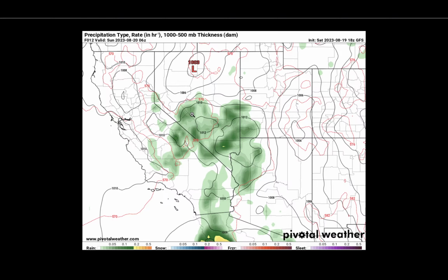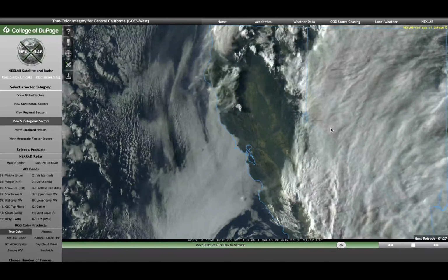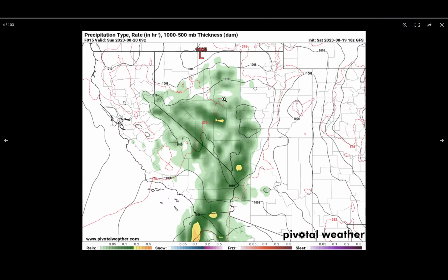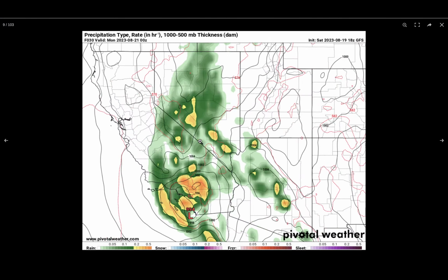So looks like there's already rain moving in from the moisture from Hurricane Hilary into much of southern and eastern California right there. So that's already leading to some rain. I'm interested to see when it's going to move up into northern California, because that will have some hopefully beneficial impacts on our wildfires. So tomorrow afternoon looks like it's still mostly over SoCal.